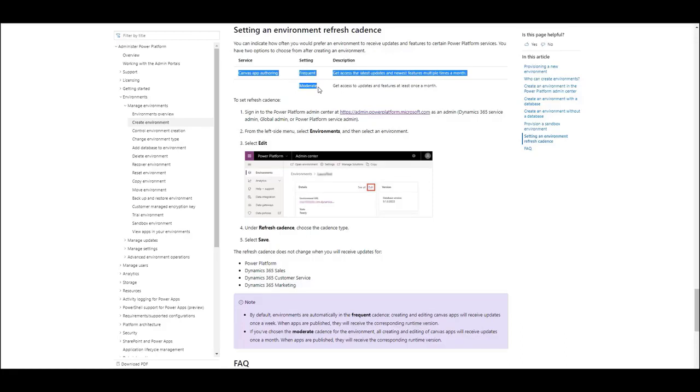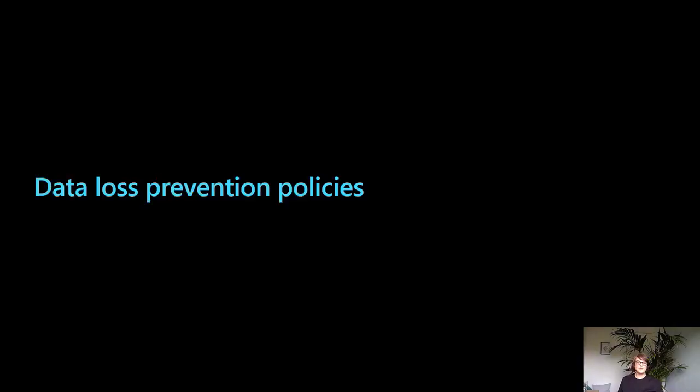If you're looking at ALM scenarios, so moving a solution from one environment to another, it is important that the refresh cadence is the same for both of those environments to ensure the studio, the Canvas App authoring experience, is on the same version. The next concept we will look at is data loss prevention policies.